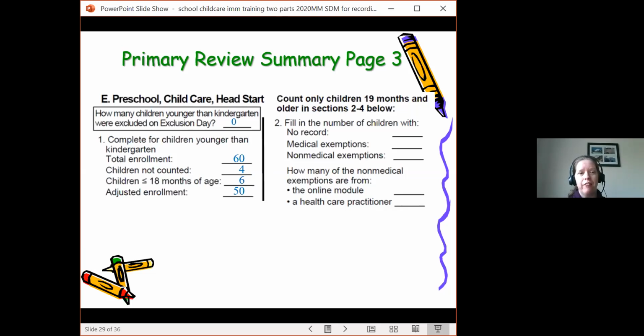And then to find the adjusted enrollment only on this part, not on the first part that we already did, but only on this section, Section E, I have 60 in my total enrollment, minus the 4 kids not counted, and minus the 6 kids who are 18 months or younger. And that means my adjusted enrollment is 50 for this section.